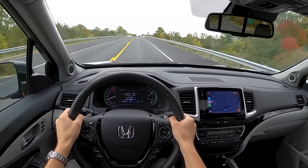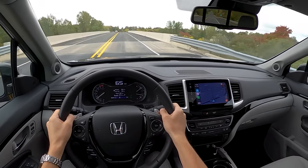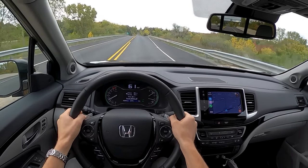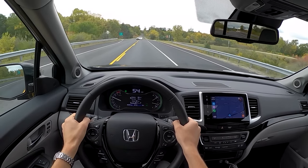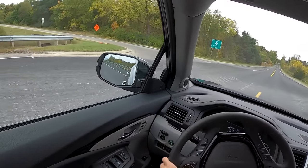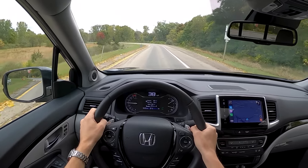Plenty of power, torque, acceleration from this V6. It is a rev-happy motor, so it definitely likes the high RPMs. Okay, you have paddle shifters. Look at that rotation, that handling.